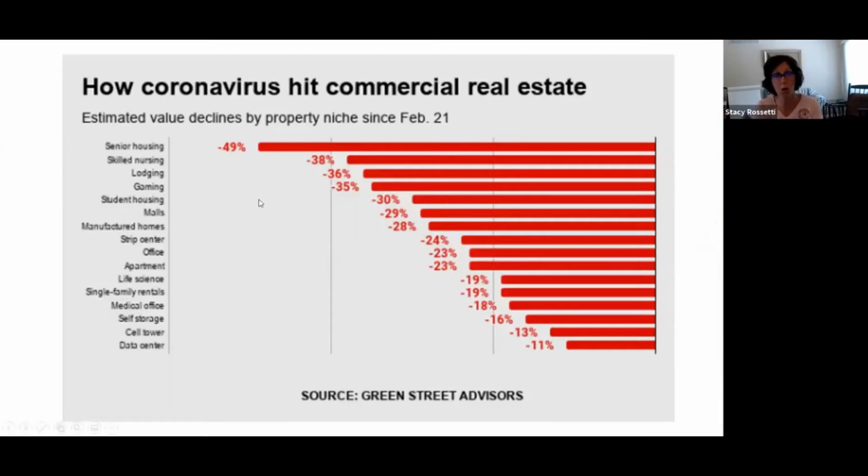But anyway, I personally agree with this chart, that it's saying it's recession proof. Like the market's going down, but guess what? A storage facility may dip a little bit, but it's not going to dip as much as most commercial areas are going to be dipping.